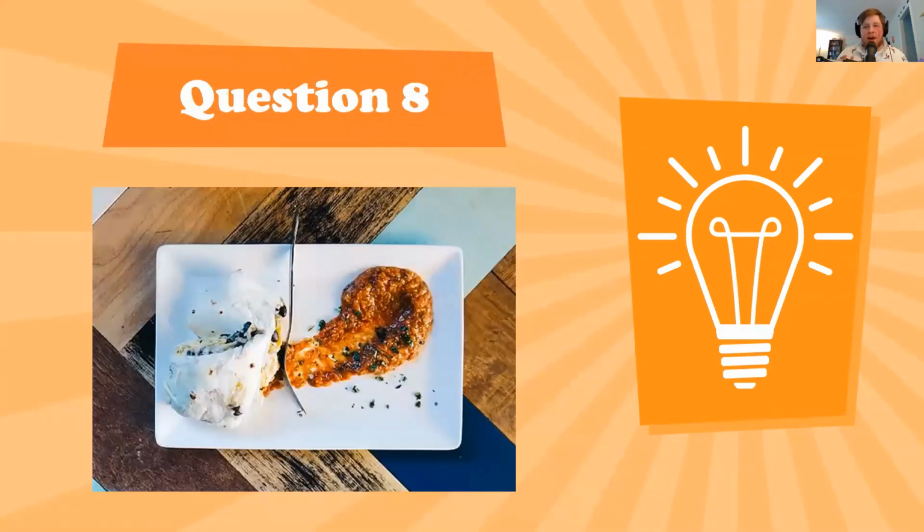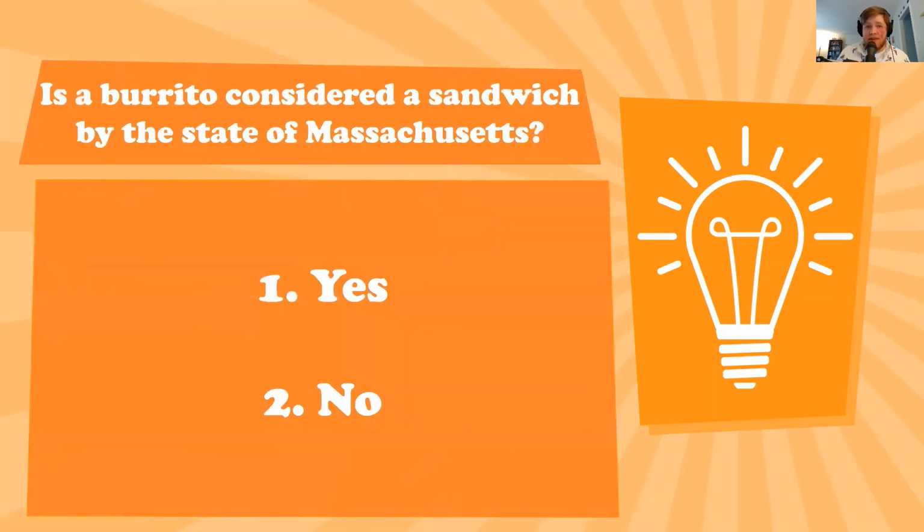So my next question: here we see a very lovely plated burrito. Now, my question is in regards to the definition of a sandwich. There actually isn't a great definition of what is and is not a sandwich in the world, and this has resulted in different places coming up with different definitions. The state of New York has a pretty broad definition and includes hot dogs in its definition of a sandwich. My question for you guys is, is a burrito considered a sandwich in the state of Massachusetts?